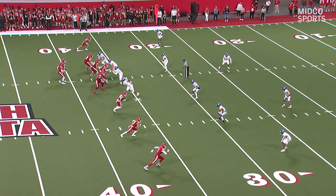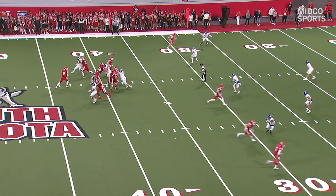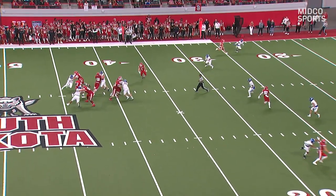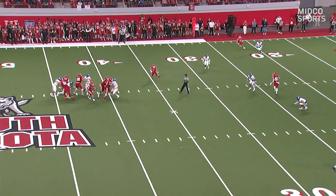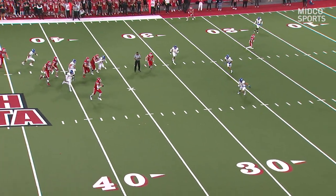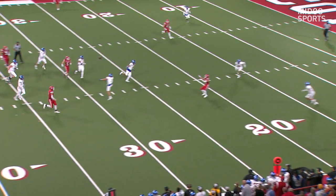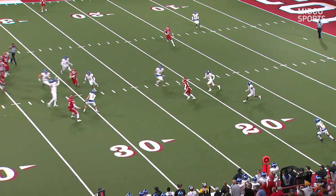But on the first interception, Yotes are driving down, a 2-minute drive type of situation, and the Yotes come out, they run a 4 vertical scheme. South Dakota State is running cover 3 buzz. So the safety drops down into the box, and now he's the hook defender. So it's actually one of the times they could have worked backside to the single receiver because they didn't really have him as double. But Aiden steps up in the pocket, starts to scramble. At that point, Martins is kind of stacked underneath the defender.